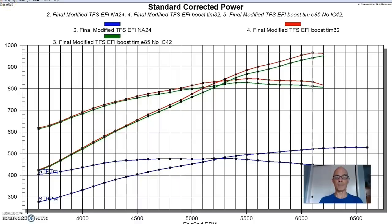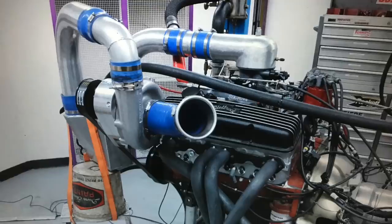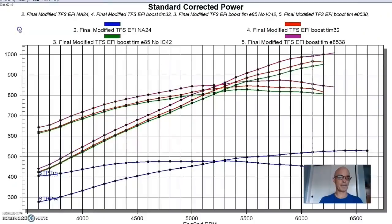Now what we did was combine the two. Obviously the best combination would be E85 plus the intercooler. So we did that. Run with E85 and the intercooler, and we still had a little bit of belt slippage up here, but we managed to exceed 1,000 horsepower.